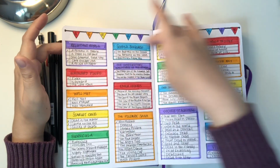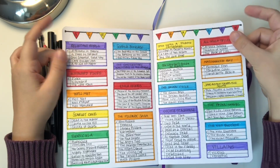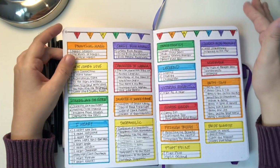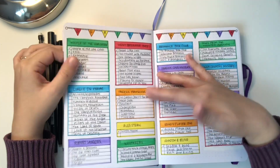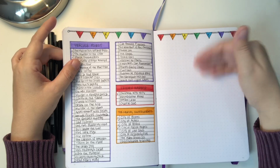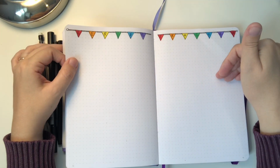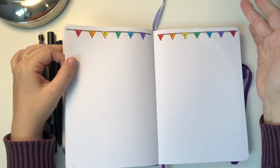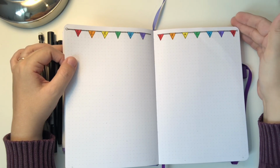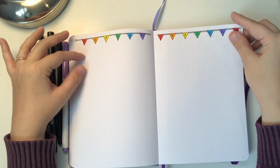And then up here I just have a little pennant banner that says series tracker on it, and I did make multiple of these pages. 3 of them are already filled in with series that I have started, and then this one is halfway done, and I did leave space for one more for series that I might start in 2021. I'm always starting new series, so I didn't want to run out of space for that.